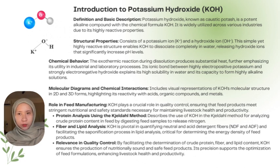So today we are delving into the fascinating world of potassium hydroxide, commonly referred to as caustic potash. With the chemical formula KOH, this potent alkaline compound is a cornerstone in various industries due to its highly reactive nature. Firstly, let us discuss its structure.